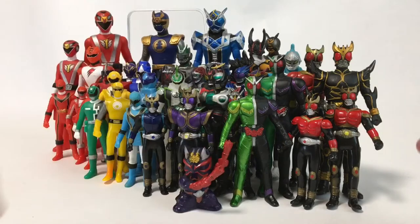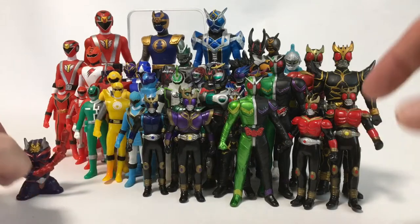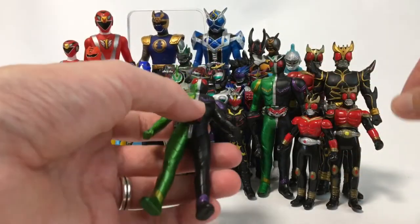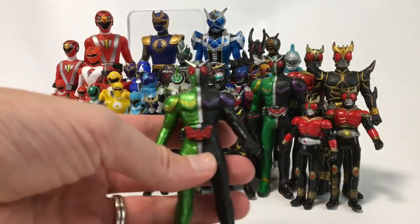I did want to talk about these riders up here in the front. I'm also not very familiar with Kamen Rider. I love the classic original Kamen Rider design, and I do really like some of these guys. Unfortunately, there's no original Kamen Riders in here. But we did have some of these right here. When were these made? Let's see. 2009. Yeah, so these are all still within the last couple decades.